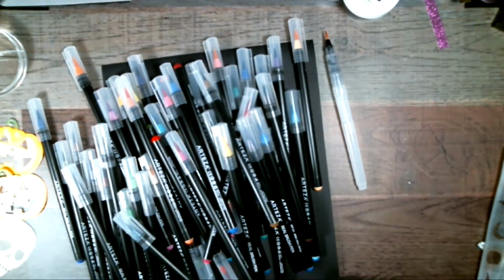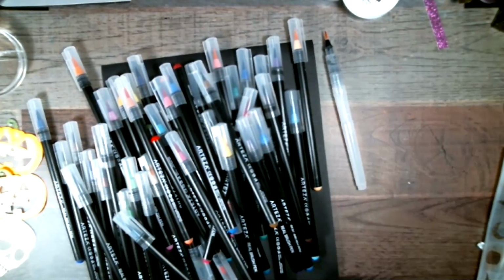But they have apparently a whole bunch of bundles too now. So you can get the 24 real brush pens and 24 of the watercolor pencils in a bundle. They have a whole bunch of stuff in a bundle. So, yeah, there we go. I think it's great.